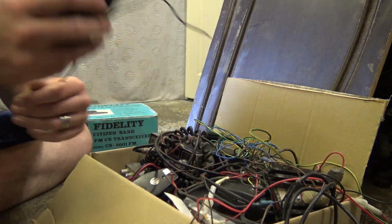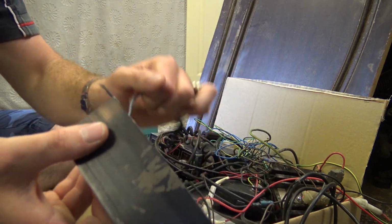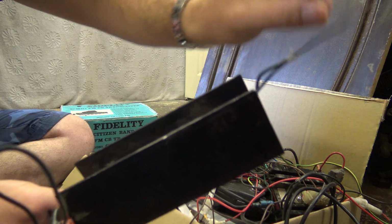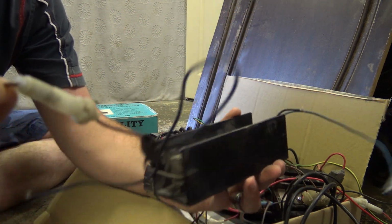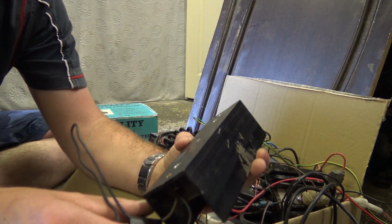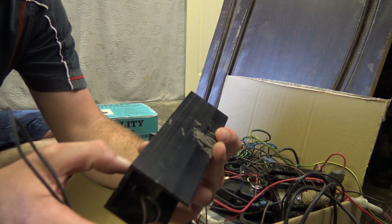What's this thing here? Don't know what this is. Got a black wire and a blue wire coming out of one end, and then at the other end is a brown and a black with a fuse on it. So that was probably the power wire, but I don't know what it is. Anyone know what that might have been? Oh, it's got a screw poking out of it.